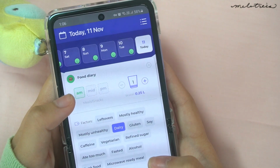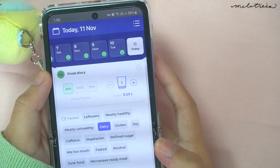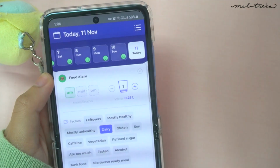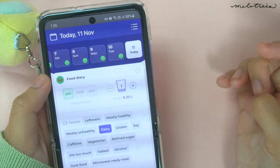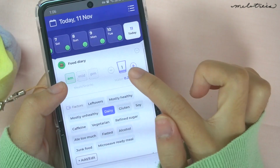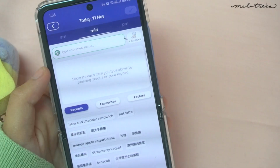So maybe you're allergic to dairy. What is it called when you can't eat it? When you're lactose intolerant but you don't know it yet, you could track it, and if you feel bad afterward, you will know that it's maybe because of dairy, because you tracked it. So I tracked my breakfast, and you also have a water tracker, which I should drink some water right now. And let's press into it.